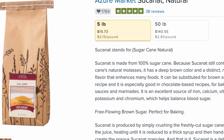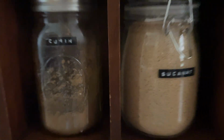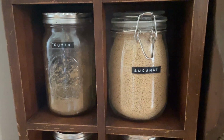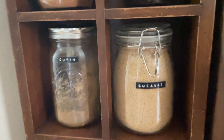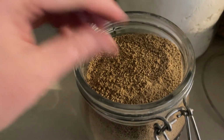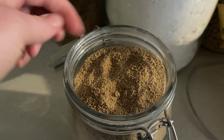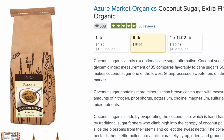I also order sucanat from them. That is $15.73 for a 5-pound bag. This is a good alternative to brown sugar. It has a very interesting taste. It definitely does the job as far as sweetening things, especially for baking. One thing I have noticed is that it doesn't break down very well. I've used this to make no-bake cookies and it didn't really break down and melt. It still stayed grainy. So if you don't like that, then sucanat might not be the best thing for you, but it is cheaper than coconut sugar, which is the next one that I want to go to.